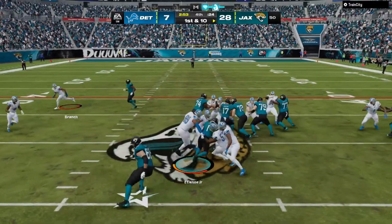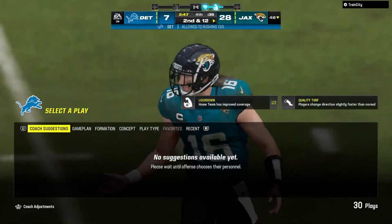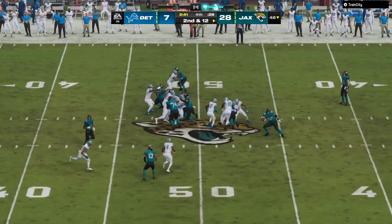Straight ahead, Etienne. And he is going to be stopped cold behind the line of scrimmage. 2 yards the loss, 2nd and 12. This defense starting to buckle down when they need to, and right now they're winning this fourth quarter, losing the game, but they're winning in the fourth quarter.